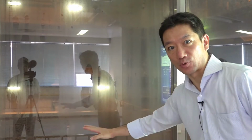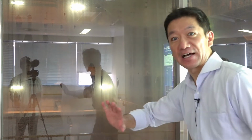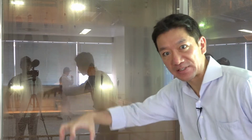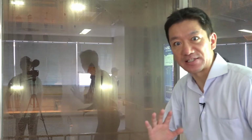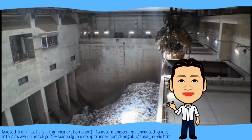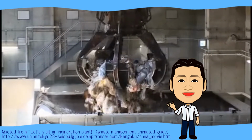All the waste is stored in this huge, gigantic bunker. And as you see, there are cranes being used to mix up the waste so that they can incinerate the waste, how can I say, evenly. One grab is approximately 10 tons, at maximum 16 tons for a huge hand. Waste processing in the 23 cities in Tokyo is basically free of charge for household waste, while large-sized waste and business-generated waste are charged.